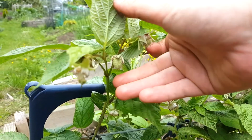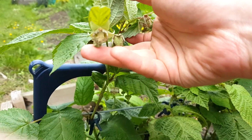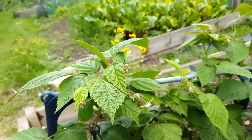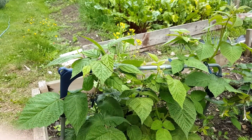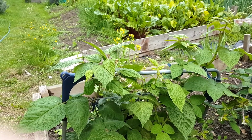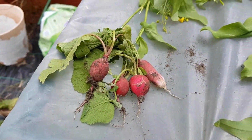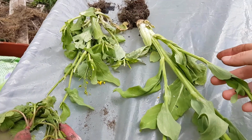And we've got quite a few little raspberries coming along, which is pretty cool. I really wasn't expecting them to do anything this year, so fingers crossed that the pigeons don't get them. Take a drink every time I say fingers crossed. Pulled out a few radishes and then some very sad bolted pak choy.